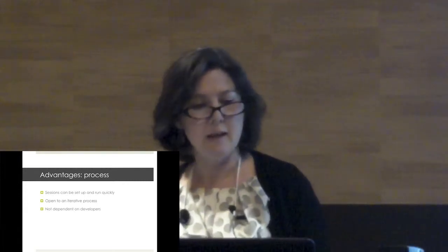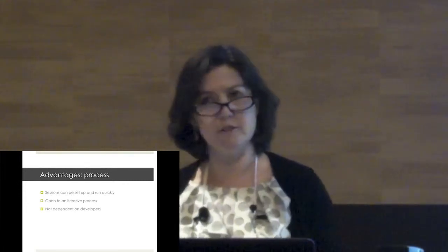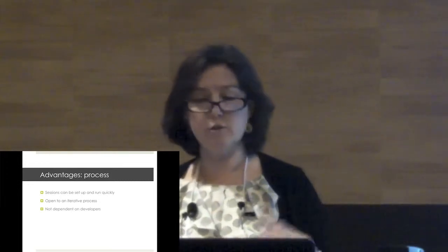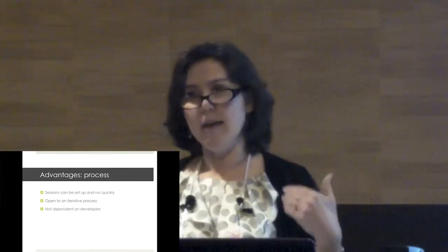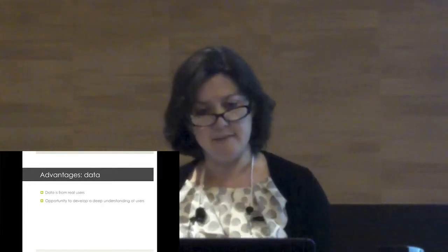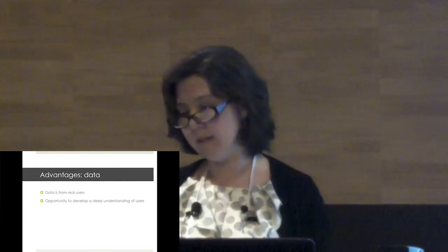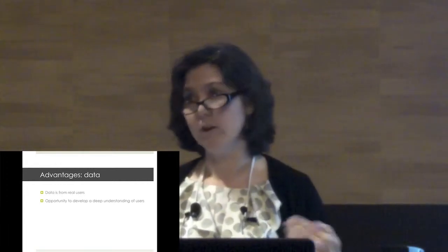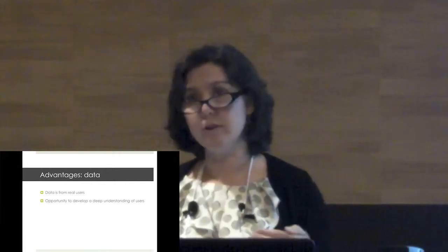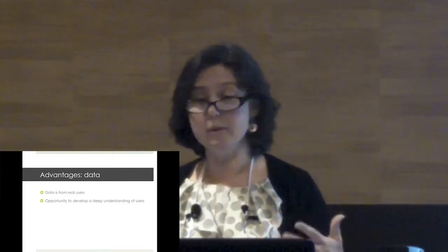In terms of advantages, I think the sessions can be set up and run very quickly. It's open to an iterative process, so you can do multiple rounds. And for me, it's great not to be dependent on developers to develop a working system to test. I also think it's great to get real data from real users. People are really important to what we do, and user interviews are a great opportunity to develop a deep understanding of our users.